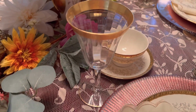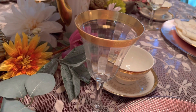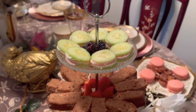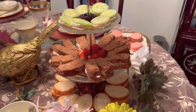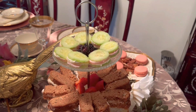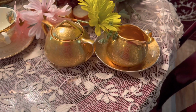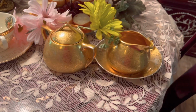The wine glasses or water glasses also came from the thrift store. It was a set of 8 of those. I've had those for several years. This 3-tiered cake stand or appetizer stand also came from the thrift store. This cup and saucer, this creamer and sugar bowl came from my grandmommy.